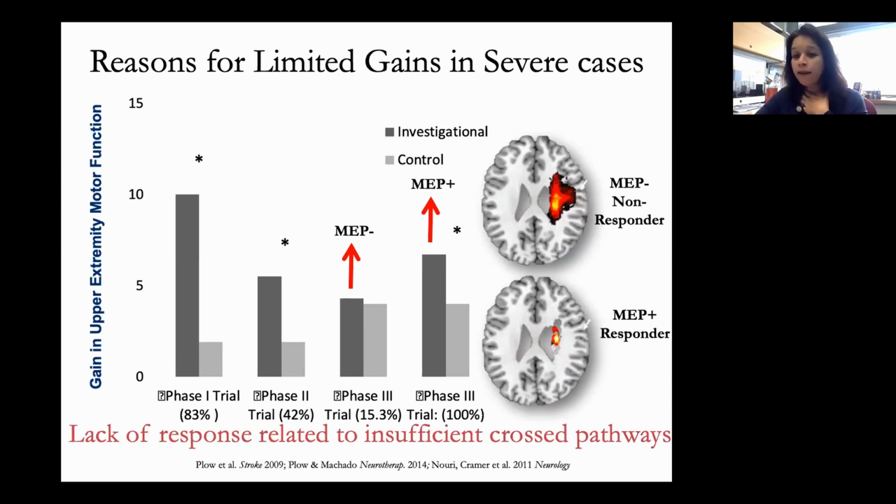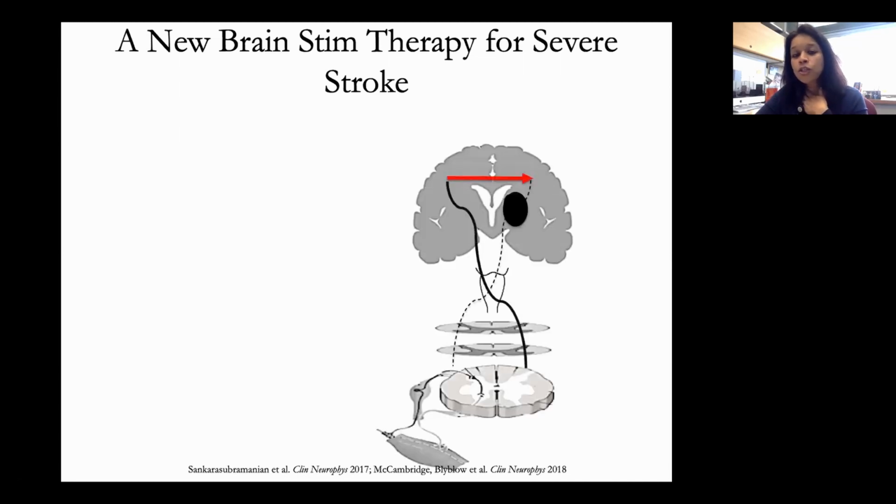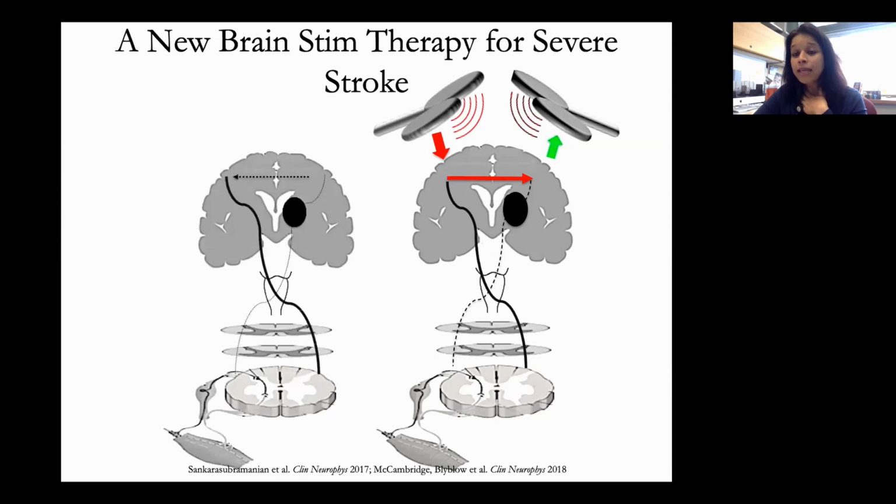But what do we do when we don't have those MEPs? What do we do in those severe patients where we don't have these MEPs? So that's where we've created a new technique which does the opposite of the conventional technique. While the conventional technique, even in severe stroke and large strokes, is forcing us to excite the lesion motor cortex and shut off the intact motor cortex, we're anticipating that the opposite may be beneficial, or at least facilitating the intact hemisphere may be more beneficial for a set of patients, which is patients with severe motor impairments only.